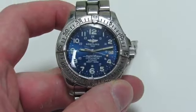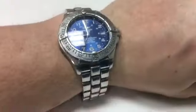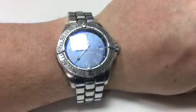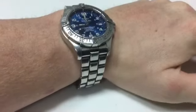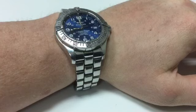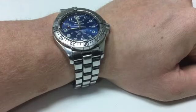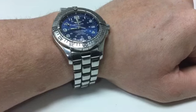below. In case you guys are wondering, the size of this watch is coming in at 42 millimeters. Now that's smaller for Breitling. A lot of the watches are 44, 46, even above. I think 42 is a great size for a stainless steel sports watch. It's not too small, and it's not overpowering.